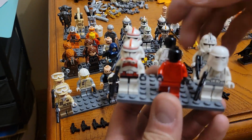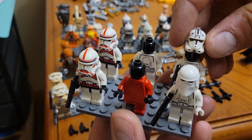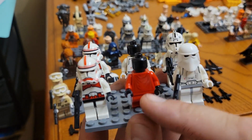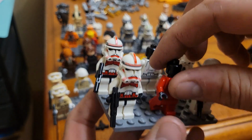Three snowtroopers. This is an AT-AT pilot helmet, I believe, or driver helmet, but I stuck it on there because I didn't have the snowtrooper one. I got an Imperial Guard here and a couple of these stormtroopers as well.